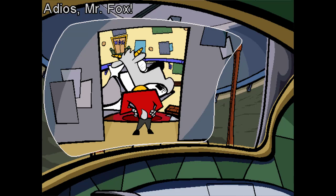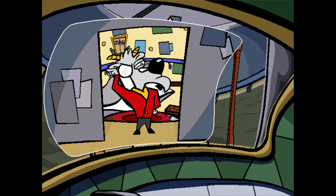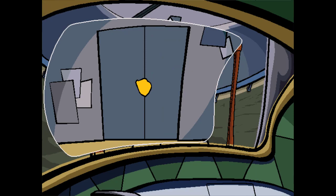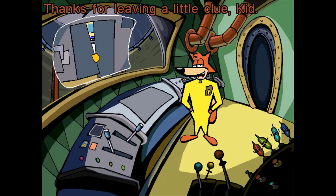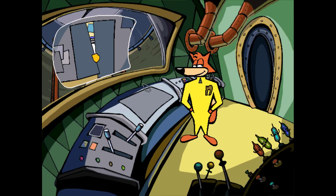Adios. I would be interested in trying goat milk. Finding this secret passageway to the stables, you'll need it. Oh, yeah. Thanks for leaving a little clue, kid. Now, all I have to do is find that ascot.